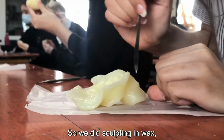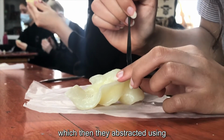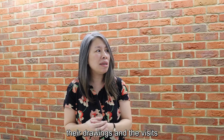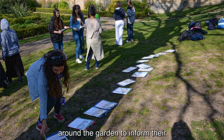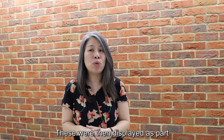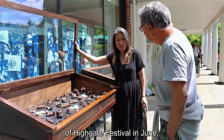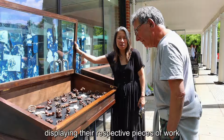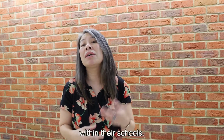So we did sculpting in wax, which then they abstracted using their drawings and the visits around the garden to inform their designs and their pieces of sculpture. These were then displayed for part of Highgate Festival in the June, and now both schools are displaying their respective pieces of work within their schools.